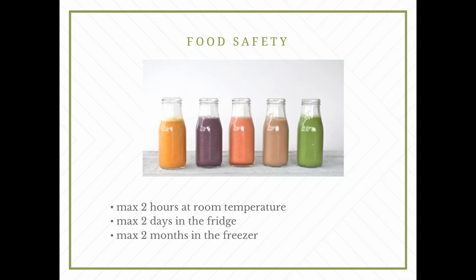The last step in preparation of blenderized tube feeding is ensuring food safety. Of course, basic food safety guidelines should be followed at every step in preparation, but make sure to tell your patients that blended food should be max 2 hours at room temperature, max 2 days in the fridge, max 2 months in the freezer. Also, most blends will become thicker when stored and may need to be reblended with a bit of fluid to get the right consistency.